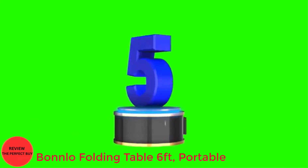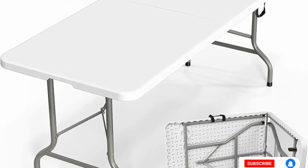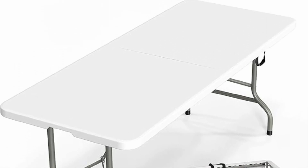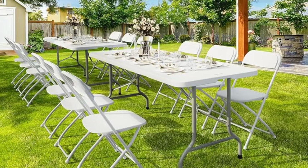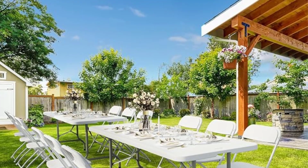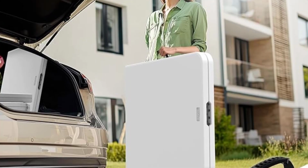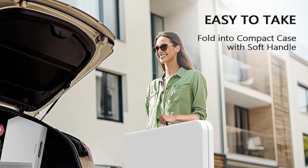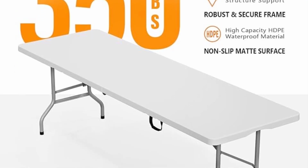Number 5. The Bonnlo folding table 6 foot stands out as a durable and reliable choice for those seeking a high-quality, multi-purpose table that performs well in both indoor and outdoor environments. Constructed from premium high-density polyethylene, HDPE, this table is built to withstand frequent and demanding use, ensuring long-lasting durability and making it a smart investment for homes, offices, and event setups. Its robust metal frame provides exceptional strength and stability, allowing it to support a wide range of activities, from dining and crafting to office work and social gatherings. The thoughtful lock design adds an extra layer of safety, ensuring the table remains securely in place during use.